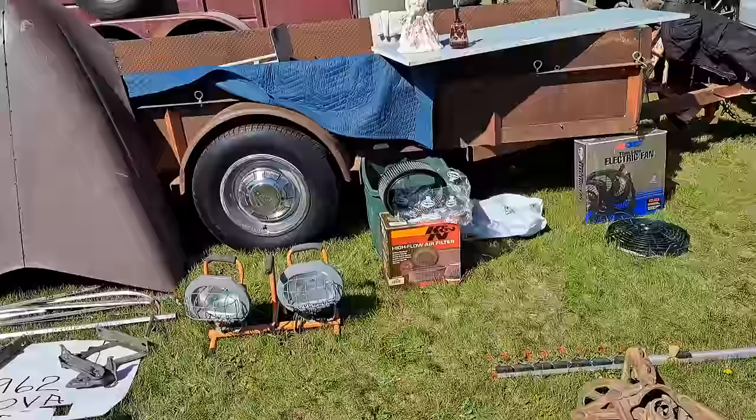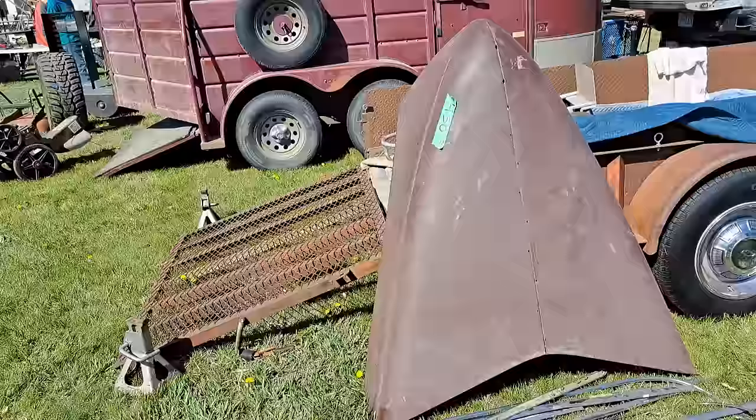Yeah. There's a 39-40 Ford hood there. 450. 400 for the Columbia moped.